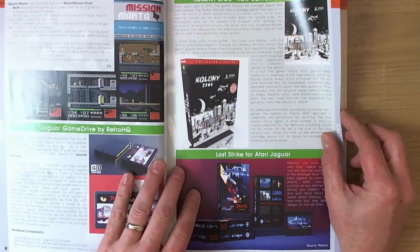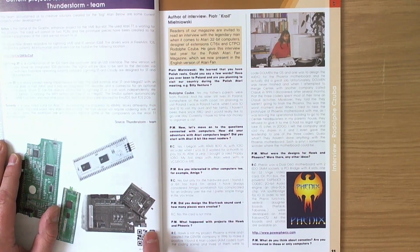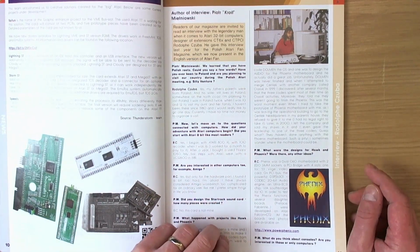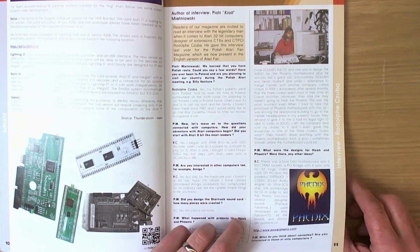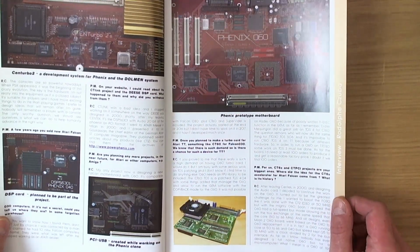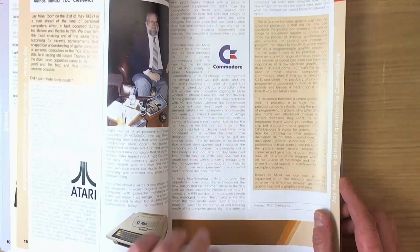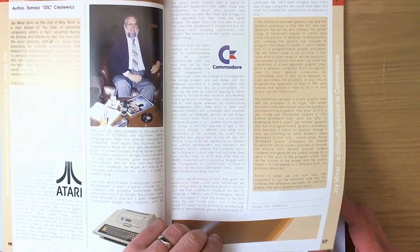ST stuff. It's well written, well presented. You have these little QR codes as well that you can scan with your phone, which is a nice idea. Projects for 16/32-bit Atari, created by the Thunderstorm team. We have an interview here with Kroll. I'm assuming he's more into ST stuff or Falcon stuff. Very nicely illustrated here. We've got another interview. This is a nice article about J minor.